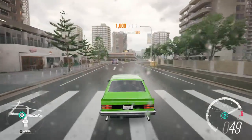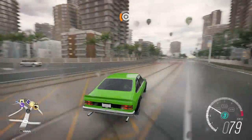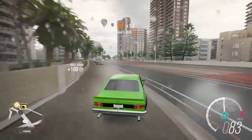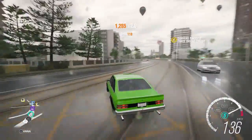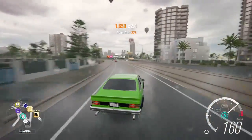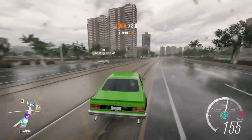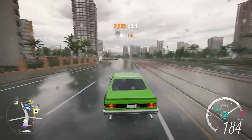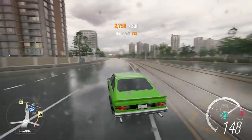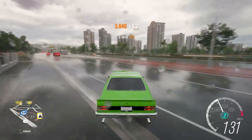Woo! Okay, so this thing is absolutely insane. Not at all a car that you're going to be able to control. See if I can negotiate this traffic here. Actually, once you get her into fifth gear, it's not too bad. Having those big fat tires at the back definitely helps a little bit.